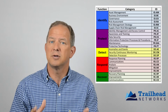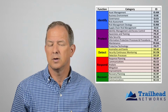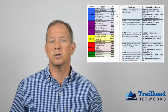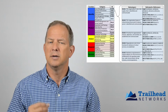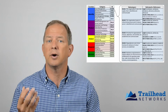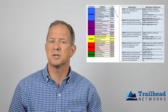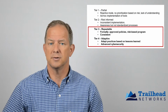Inside each function you have different categories. Then finally each category has subcategories. This is where the specific controls come into play. In this example, we're looking at the identify function, then the business environment category. Subcategories here deal with defining the organization's role in the supply chain and priorities for the organization's missions and objectives. We won't get into all the subcategories in this video. There are 108 of them. I just want to give you an idea of how it's made up. The next component of the framework are implementation tiers.